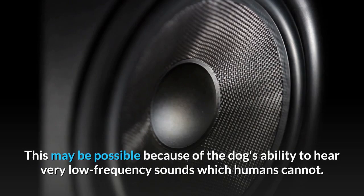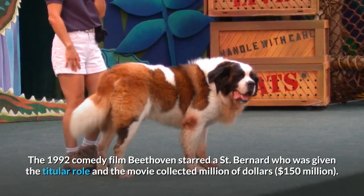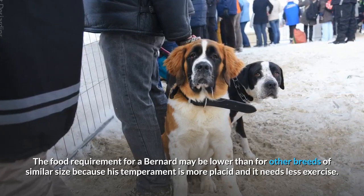The Saint has also been known to be able to predict storms and avalanches. This may be possible because of the dog's ability to hear very low-frequency sounds which humans cannot. The 1992 comedy film Beethoven starred a St. Bernard who was given the titular role, and the movie collected millions of dollars, $150 million. The food requirement for a Saint Bernard may be lower than for other breeds of similar size because his temperament is more placid and it needs less exercise.